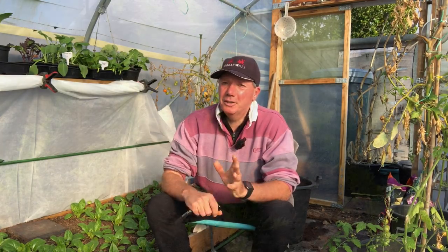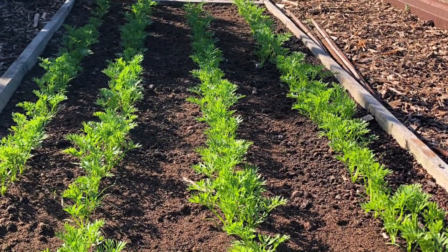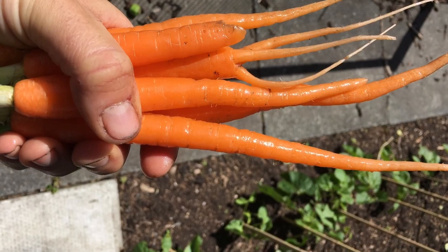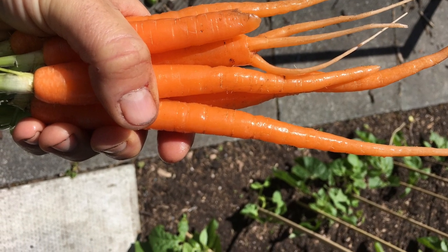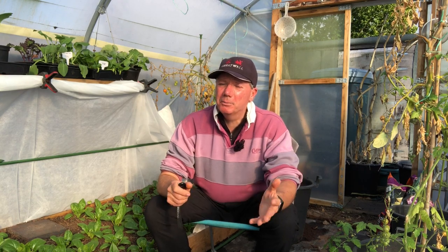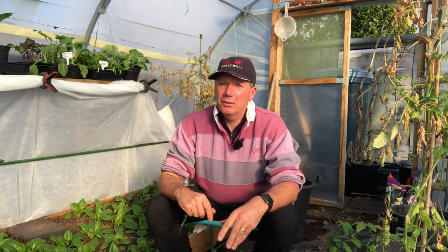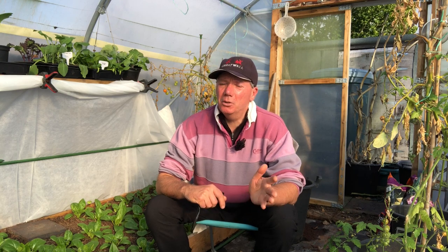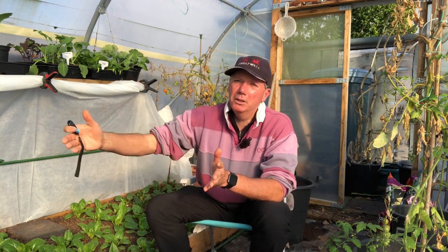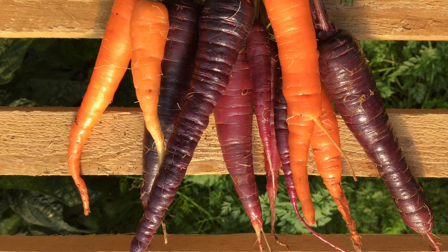My favourite time to sow carrots really is May. It's not too hot, so it's not too difficult to keep the ground nice and moist, but the weather's really nice. And so that's when I plant what you might think of as my main crop carrots. Those are the ones that are going to see me all the way through, probably from August time all the way through until January, February time.